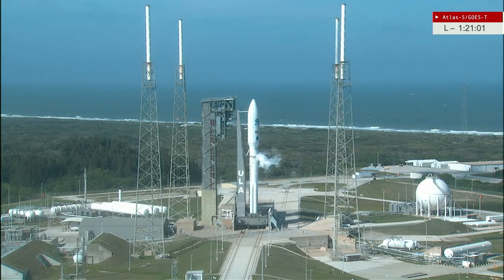The four slender structures you see on each side of the Atlas V with the white caps are the lightning protection system. Those towers are connected with a series of catenary wires you may be able to just vaguely make out in this view. The towers protect the rocket from lightning strikes while it's on the pad.